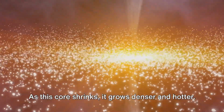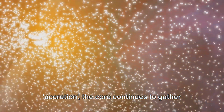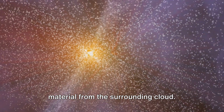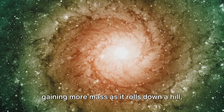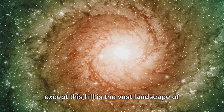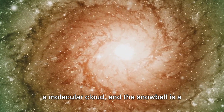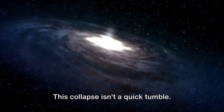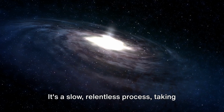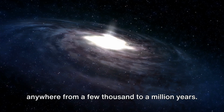As this core shrinks, it grows denser and hotter, and in this process known as accretion, the core continues to gather material from the surrounding cloud. It's a bit like a celestial snowball, gaining more mass as it rolls down a hill, except this hill is the vast landscape of a molecular cloud, and the snowball is a growing ball of gas and dust. This collapse isn't a quick tumble. It's a slow, relentless process, taking anywhere from a few thousand to a million years.